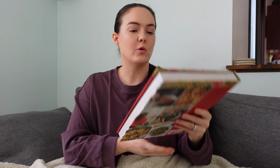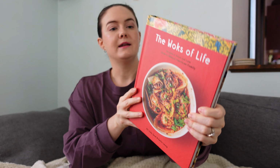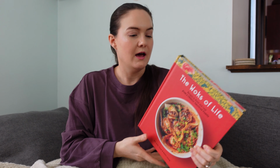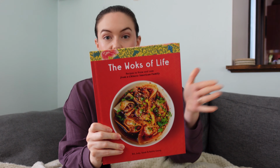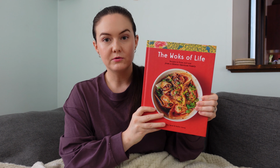Next, we have The Walks of Life, Recipes to Know and Love from a Chinese American Family. This is by Bill, Judy, Sarah, and Caitlin Leung, who are a family, the parents and their two daughters. And you might be familiar with the blog, The Walks of Life, where they post recipes. I was not, but I'm sure a lot of people who get this cookbook will get it because they've been cooking from the blog. That was not me.